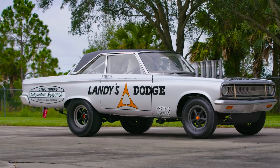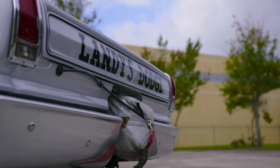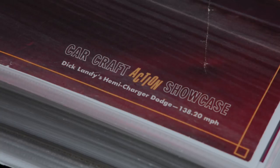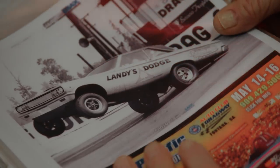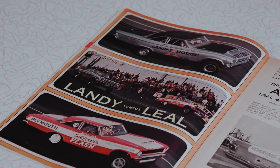It changed everything, set the stage for the funny cars of today, and was as radical as it got in the mid-1960s. This Landy altered wheelbase Dodge undoubtedly was the most recognized of the full-bodied drag race cars from the '60s. It not only was an extremely popular car because of Landy's tendency to put the nose way up in the air, this car won 90% of its match races.